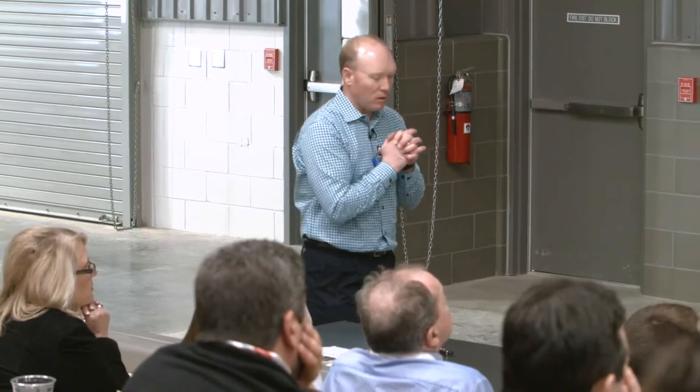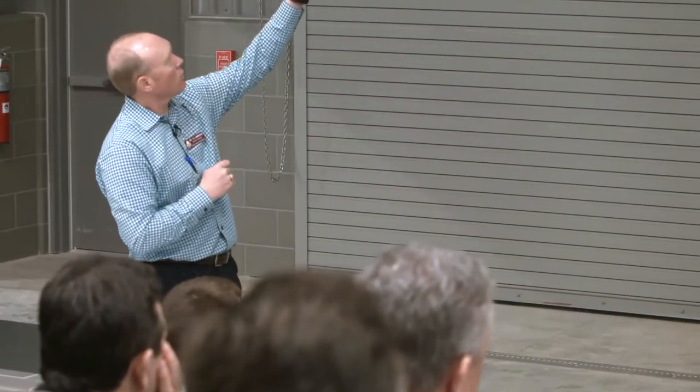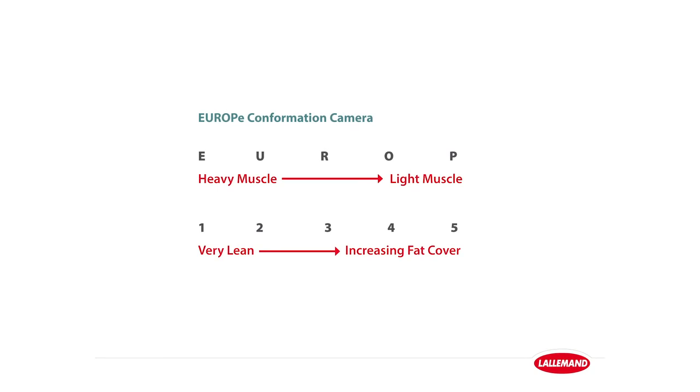In Europe, the common grading of beef is done with the EUROP scoring system. It was developed as a muscle conformation scoring system with a heavy-muscled bull on the left all the way to a light-muscled, maybe cow or steer on the right. So E is very heavy-muscled, lesser for U, lesser for R, lesser for O, and P is a light-muscled animal. You can really see the difference if you look at the conformation of the round.